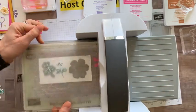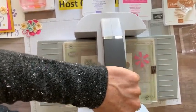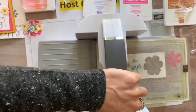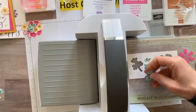I'm just sure of it. Do not move, please do not move. I'm out of paper now too, so if it moves, I'm in big trouble. Well, I mean, not really. There's a whole lot of paper back in my craft room.